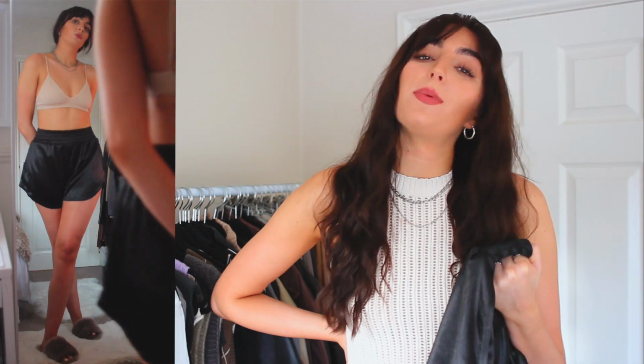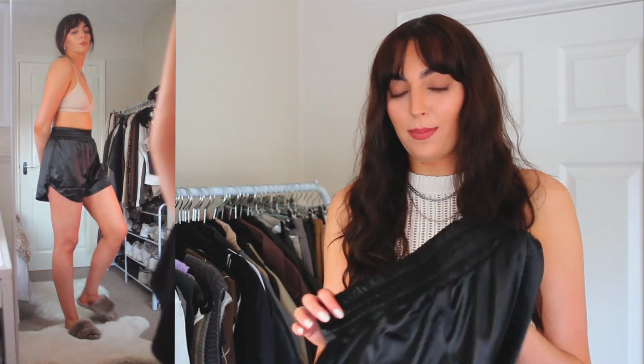Now we've got the Asos Design boxer short in satin black. These I love the look of on the model. On me, I don't love them. They look kind of like lost property football shorts, to be honest. I wish they didn't, because they are so nice and they fit really well on the waist and they're baggy on the bum. They aren't on me, and I don't know how I would style them. So I think these are going to go back.